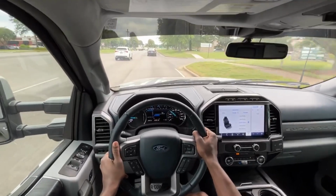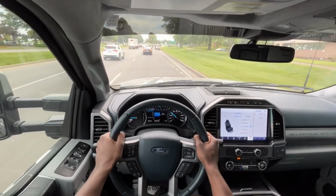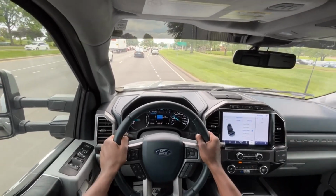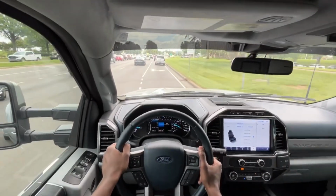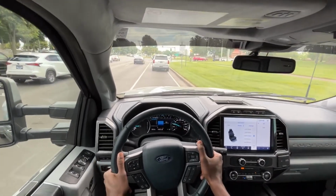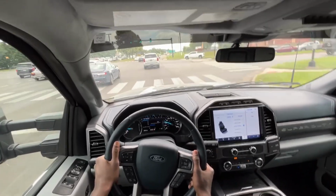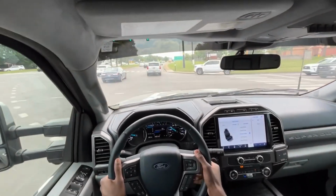Now, I do like having the massage seats, especially if you were working a long day, you're able to relax on your drive home and kind of make sure your back isn't torn up. Or at least rejuvenate your back, I guess.